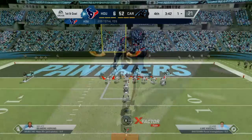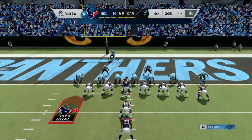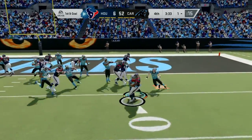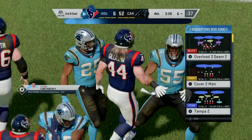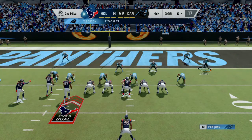Watson hitting Fuller with a big one, 46 yards. Two big plays in succession. Not sure this D knows what hit him, but now they got to get ready. It's first and goal. And he'll get blown up behind the line of scrimmage, back at the 6. A full 5-yard loss that time. It's going to make second down pretty tough.